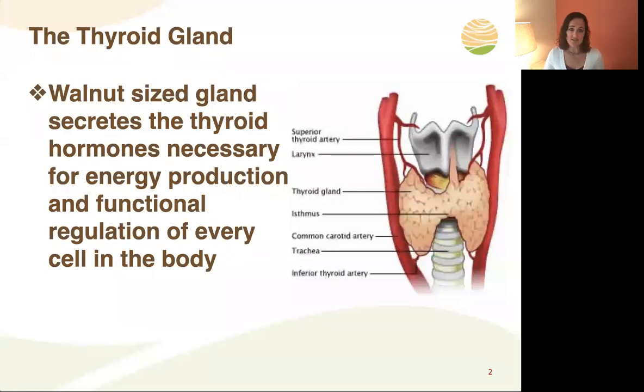So first, just a little thyroid gland 101. What exactly is the thyroid? The thyroid is located in front of the trachea, which is also known as the windpipe. It sits just right below the Adam's apple. This is a gland about the size of a walnut, and it's responsible for storing hormones that are important for energy production in the body.